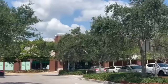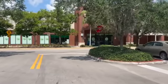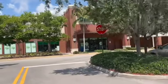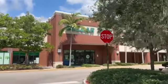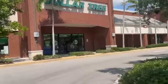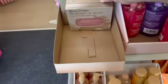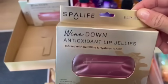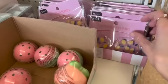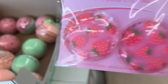Alright guys, there it is behind the trees. Of course I'm traveling, so that basically means I can't take very much back with me, but we're still going to look at some goodies. Wait, what? Okay, we're going to get that. Oh my gosh, I was looking for these. Do they have strawberry? Yes. Oh my gosh.